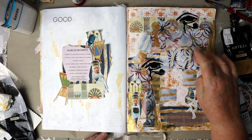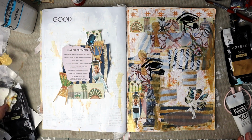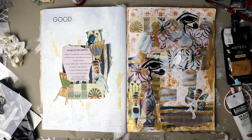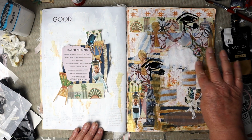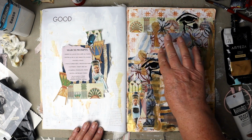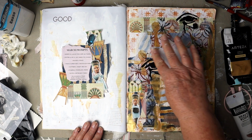Okay, I'm not real happy with that area there at all. It looks too messy. So I'm going to put some more gesso on that. I'm just going to spread it around with my finger. The beetle's pretty much completely been covered up. Can't see that anymore, unfortunately. Can't see the pyramids, but they were there.